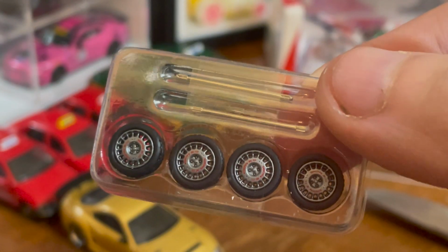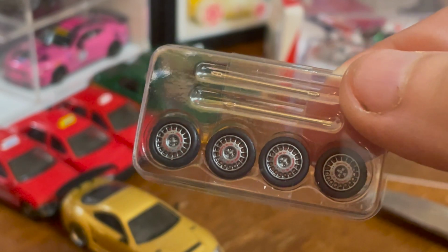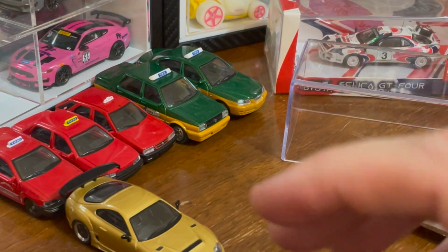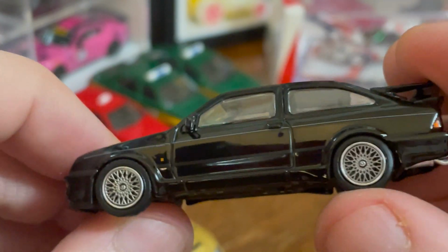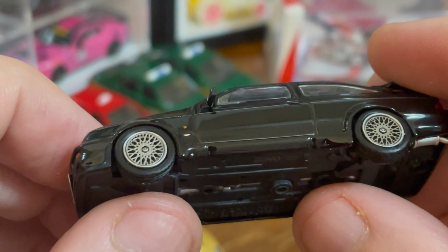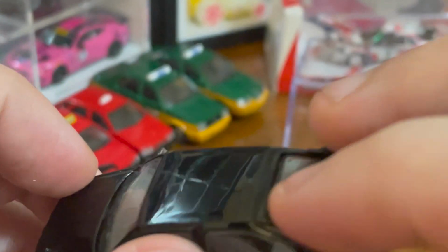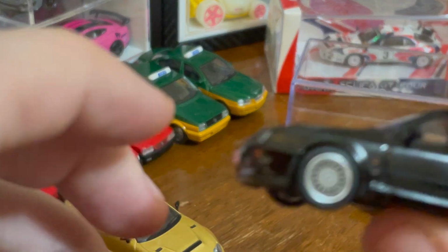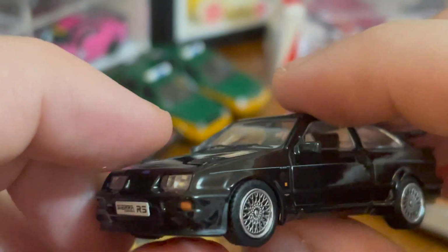So these actually look quite cool. They're darker and they have a bit of black wash in them. But it is the car we're here to see. The window doesn't look properly attached, but honestly, you cannot see that with the naked eye. It's because we're all zoomed in.